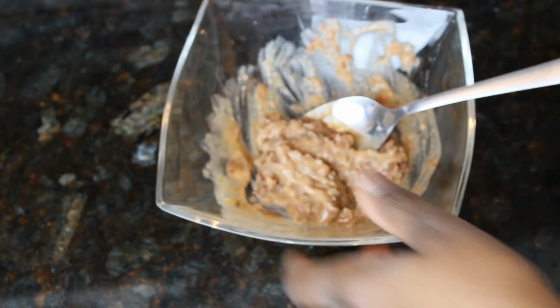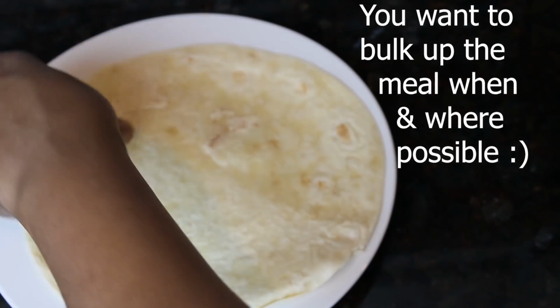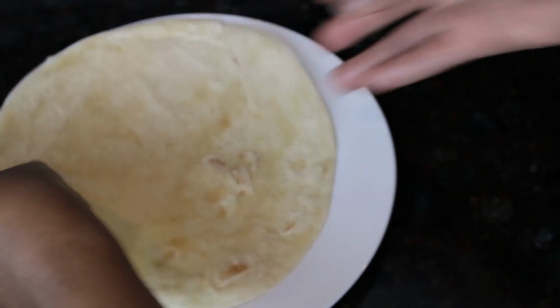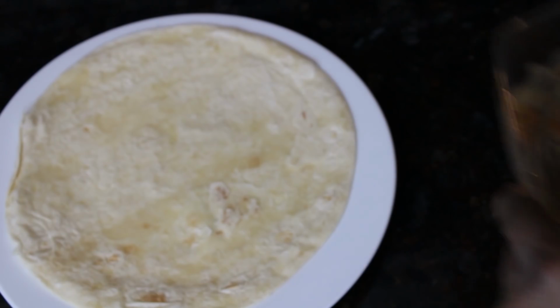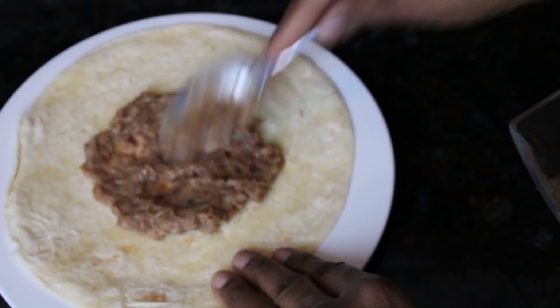And I'm going to make a bean and egg burrito here. You can easily make a bean burrito on its own and add a little onion, but I just wanted to kick it up just a little bit because you want to try to make these as bulky as possible. And I'm just showing you what the tortillas look like, heated versus not heated. They are very hard if you do not heat them with some type of moisture. And then I'm just adding my beans.